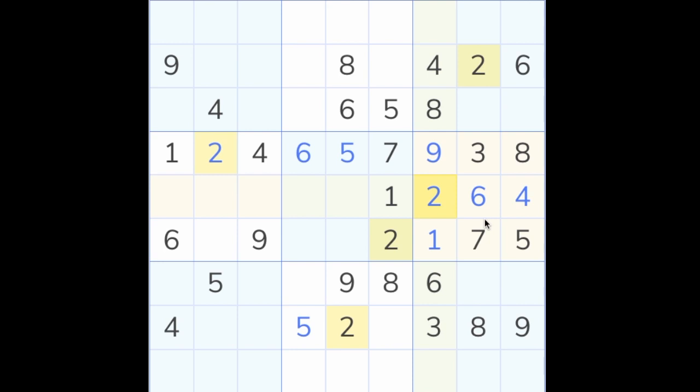And we just keep looking around for different things. Right, so I see this 9 blocking all the way down here, this 9 blocking all the way down here, and this 9 blocking across here. So 9 is restricted to that square only.